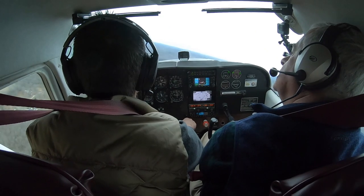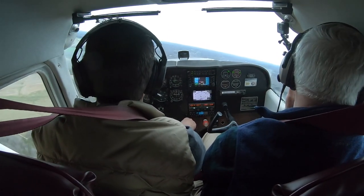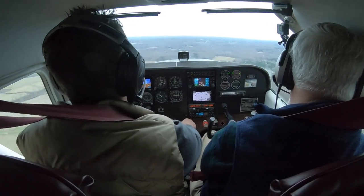Alright, Canada, this is Piper 166 Miner, about 13 miles to the east, joining the pattern for runway 26, 23.